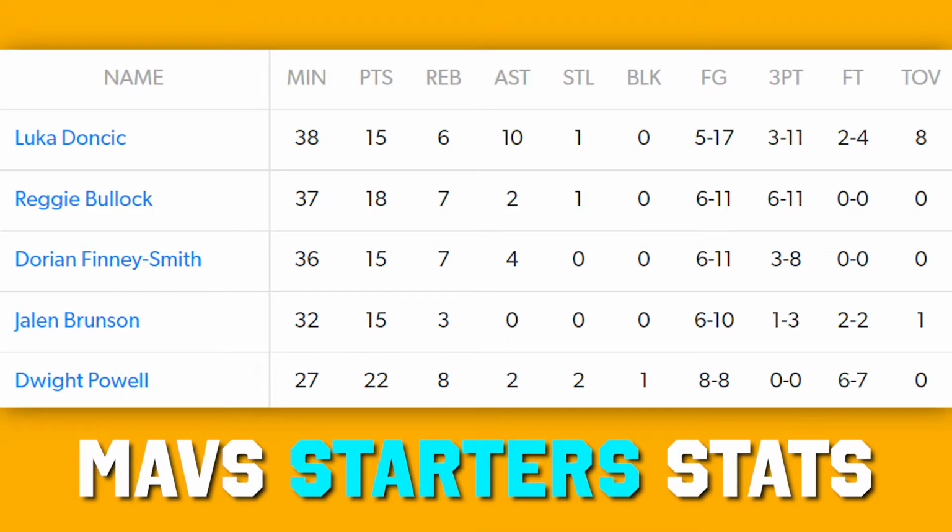And because of the defense that the Timberwolves were playing on Luka Doncic individually, everyone else on the Mavericks kind of had to step up tonight. And step up actually might be an understatement in this game. Reggie Bullock had 18 points on 6 of 11 from the three. Dorian Finney-Smith had, I believe, 15 points, 7 rebounds, and 4 assists. Spencer Dinwiddie added in 20 points off the bench, including 8 rebounds on 7 of 12 shooting.